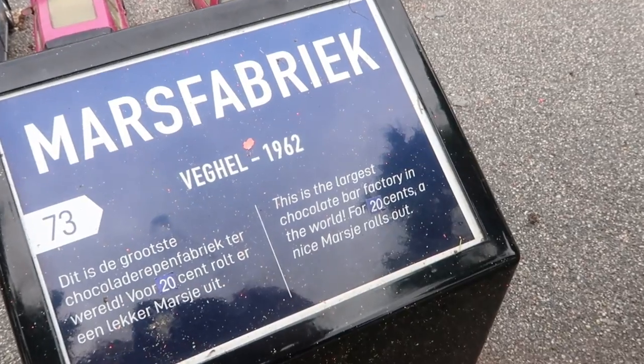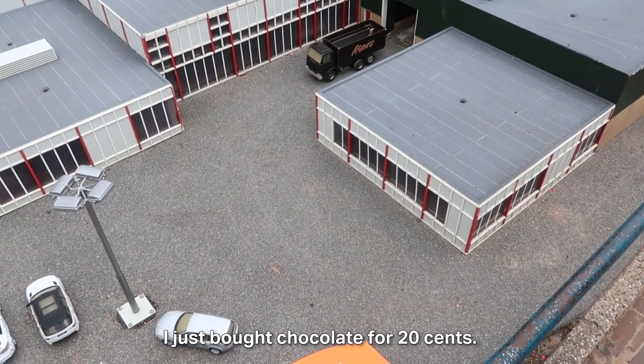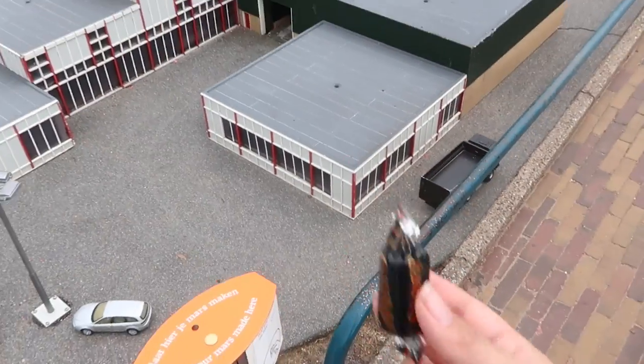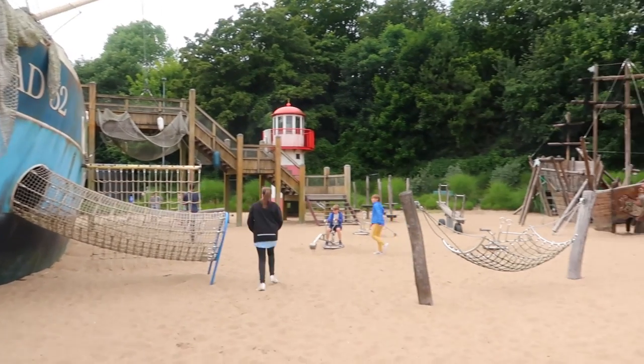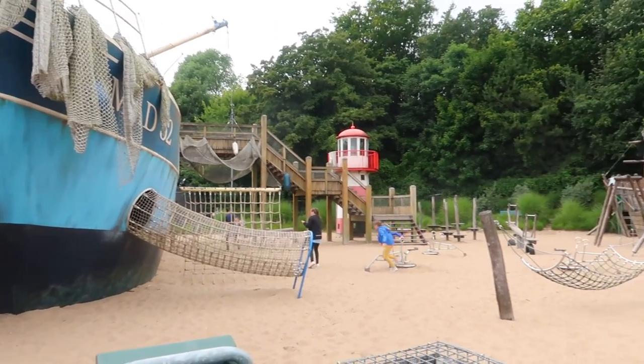I must say that Flying Dutchman experience was really cool. I really liked it. So make sure to check that out as well when you're here. My 20 cent candy. Here you can also find quite a fun looking playground, so if you're a family with children coming to visit, this is the perfect place for the children to have a little break.